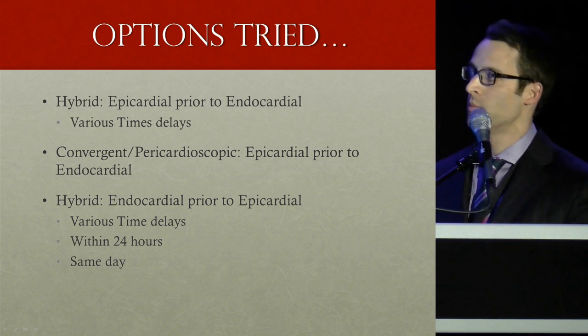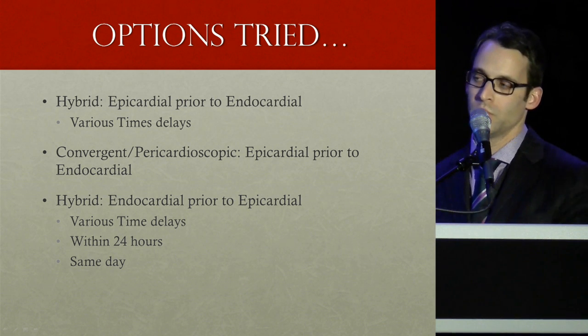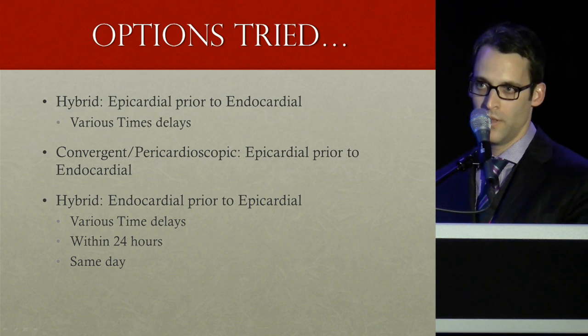So right now we perform, and I'm going to get more into this, I'm going to show two case presentations quickly, and then we'll show in the literature our thinking behind this and how it developed. But right now we're doing it within 24 hours. Currently we're set up to do same day, but still preserve the endo then epi approach.